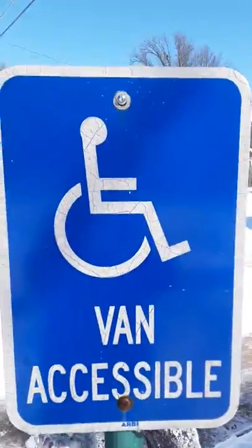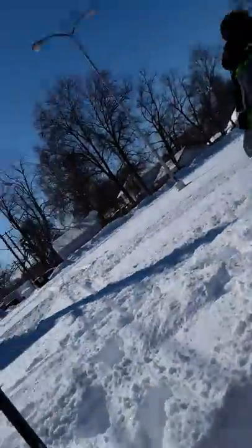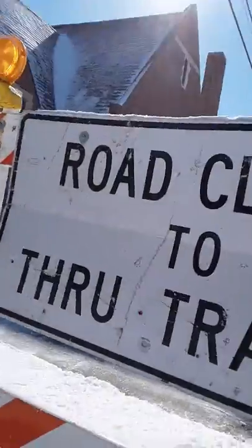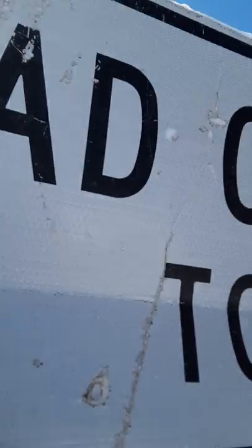Guys, look at this. Van accessible. But look at how short and stubby it is because of all the snow. Guys, I can actually touch the top and look over it. And then look at this van accessible one. See, guys, this is what we were talking about. Road closed to through traffic. Okay. We're adventuring on. Oh my God. Left, no cars. Right, no cars. Okay, we were going anyway. Whoa!